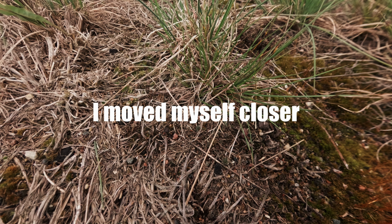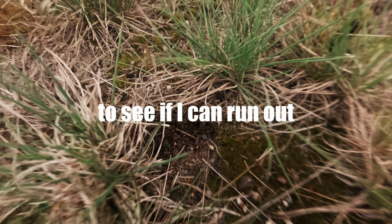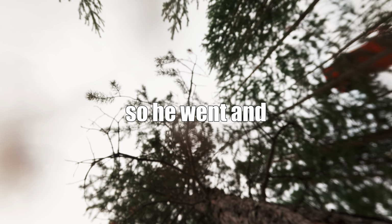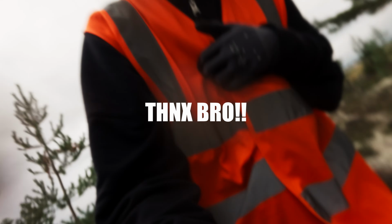I moved myself closer to the drone to try to spot where it is, to see if I can run out and get it during the drifting. I can see it's behind the barrier on the back side of the track that is only used for transportation back to the start. This legend Marshall saw it go down the last time, so we went and retrieved it. Thanks, bro!